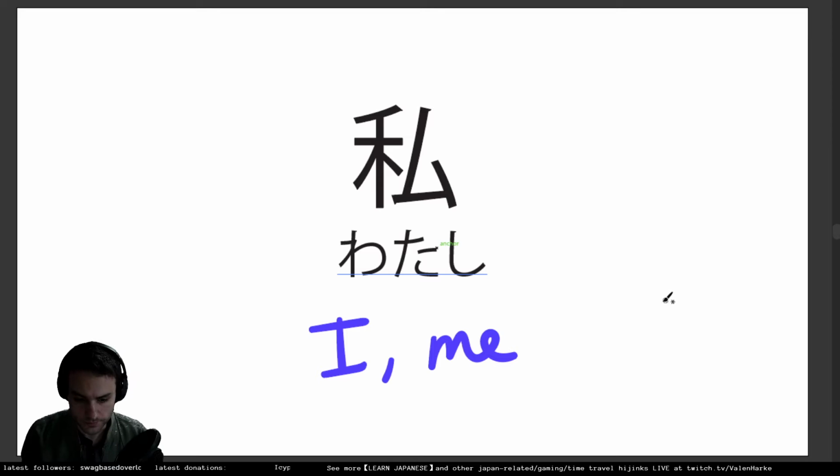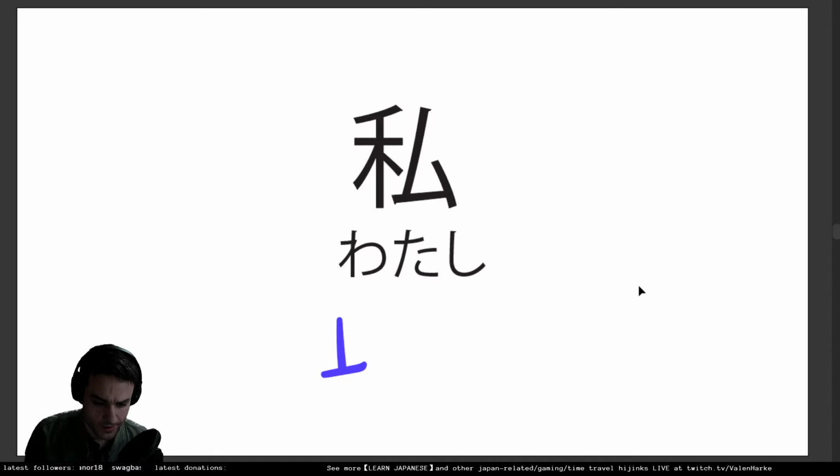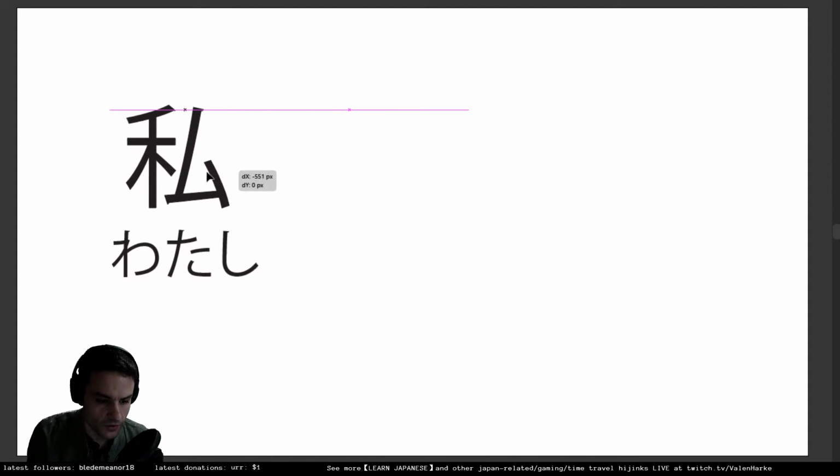Okay? So that is baby's first kanji. It's a good one to start out with. Why not? And so how would we go about writing this one here. Let me move this over, thank you.